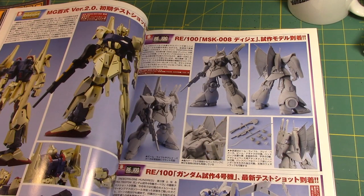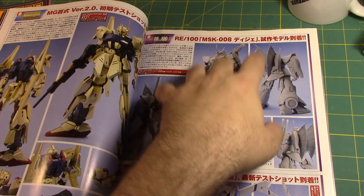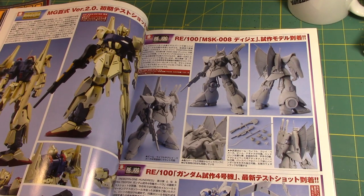And then, of course, I recently built the DJ. Here is the RE version of the DJ, which a lot of people were saying to themselves, why? And I kind of said to myself, why not? Now that I built the RE, the high-grade version of this, I really am interested in getting this. If I see this at a good price, I'm definitely picking it up. I'm not going to pay full price. I always try to get bottom dollar. That's everybody's interpretation.